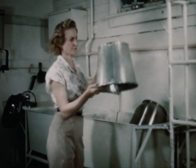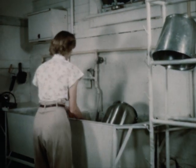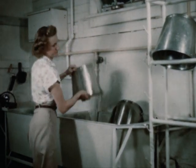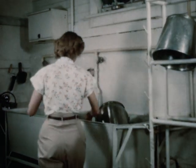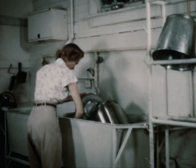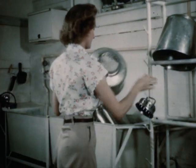Rinse with the hottest water you can get, for this pays off in the long run by reducing corrosion and contamination. The equipment is placed upside down on a metal rack to drain dry. The rack permits a circulation of air through the equipment.